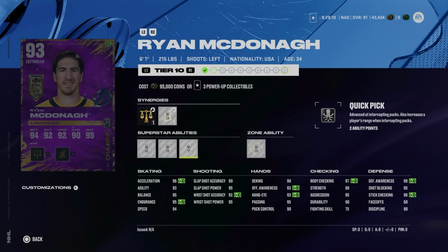He's got gold shutdown and quick pick. Perfect combo of abilities for a defenseman. Again, the only knock here is that there were just 2 really good left-handed defensemen in Sergachev and McCabe already made, so it makes it a little tough if you have one of those.